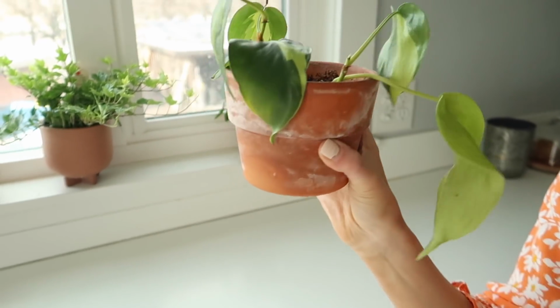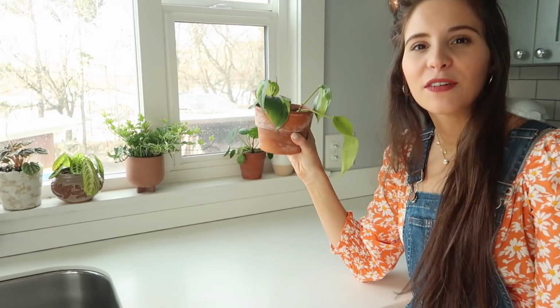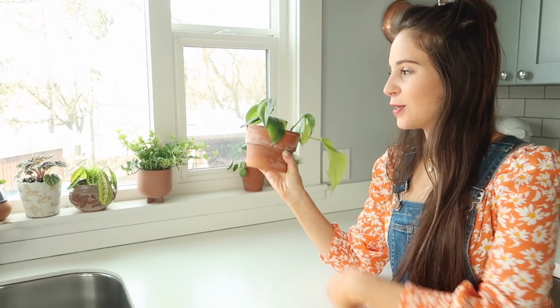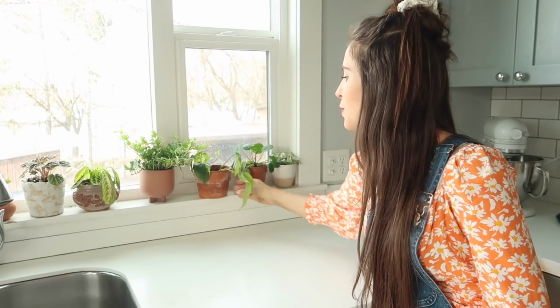Okay, and then this is my Philodendron Brazil, and it just has these really pretty leaves, and I had a bigger one of this, and I think I forgot about it, but that's okay. I took the good little vines and he's doing great now, so no worries.